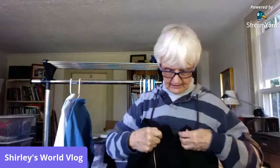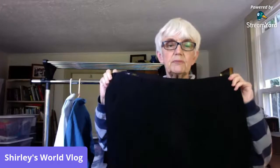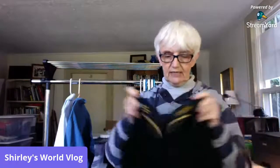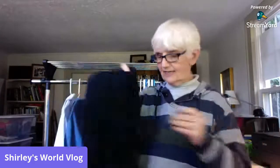They have a cuff, but no pleats. Most of the time, if you have pleats, you have cuffs, and vice versa. These have no pleats, but they do have a cuff.